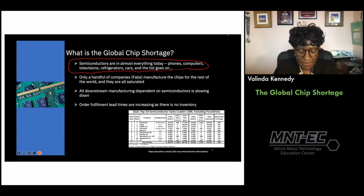We are completely seeing a change from the last 100 years, where we didn't have phones, to the point where we have phones and we're so heavily dependent upon them. However, there's only a handful of fabrication manufacturers of chips for the rest of the world, and they are completely saturated with demand right now. The challenge we all know this creates is that the downstream manufacturing is dependent upon those semiconductors that are not coming out of the factories just because they are at capacity.